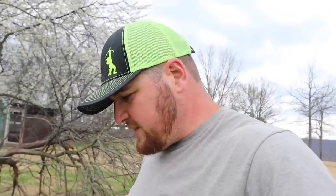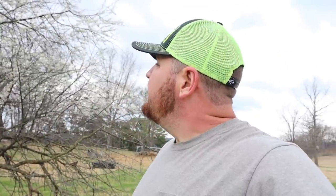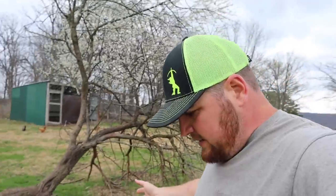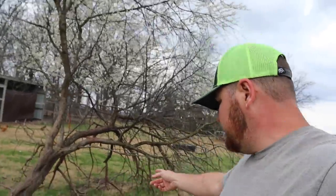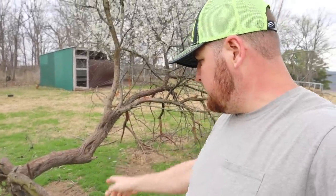But this tree here, I was like, man, I was just going to dig it up and take it to the burn pile. And I kind of left it laying here like this. What happened is this limb right here just started growing up. And now it looks like a normal tree again. It's starting to look kind of weird, but I need to trim it up. But the goats and the chickens absolutely love playing on this tree.